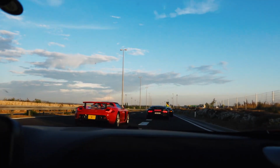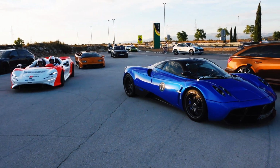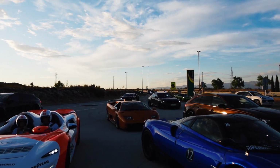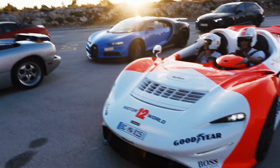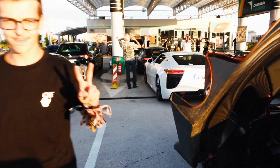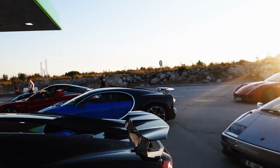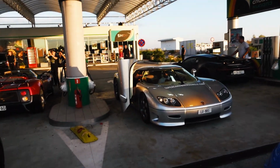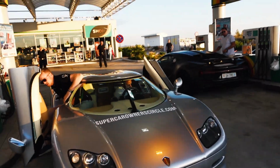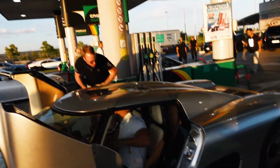My battery is almost empty, and now we're doing a fuel stop because our tank is also almost empty. So it's been a long day, and before we go back to the hotel, everyone's filling up. Beautiful over here. Then LFA, Chiron Sport, then a regular Chiron, and the beautiful CC8S. This is chassis number 2, so it's the second CC8S and the first customer car, because chassis number 1 is obviously Koenigsegg's.